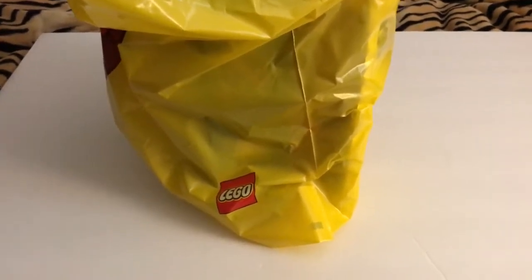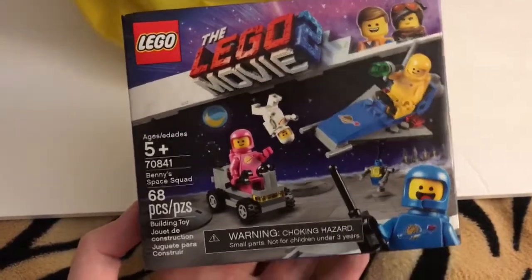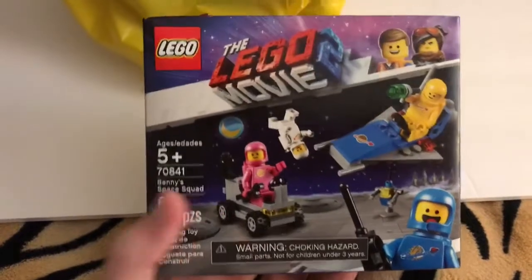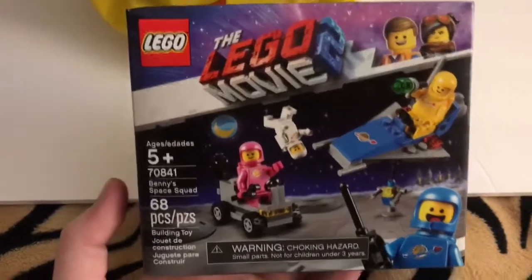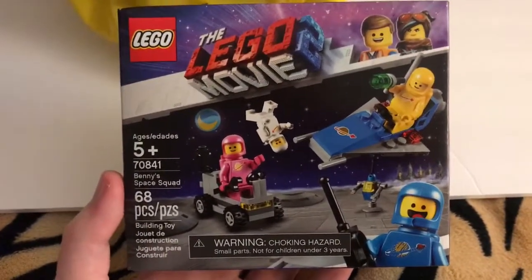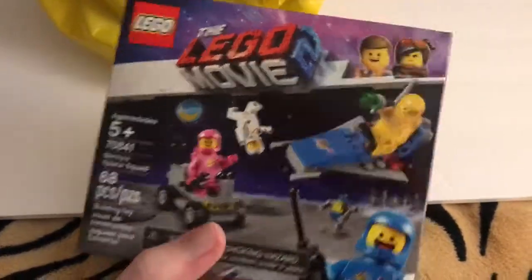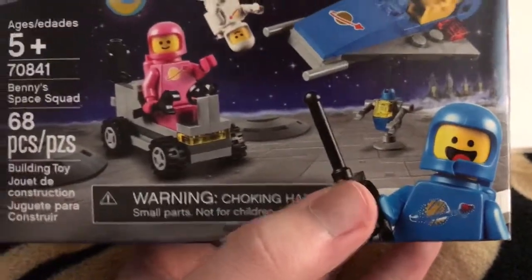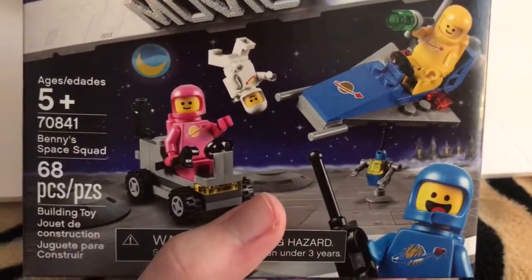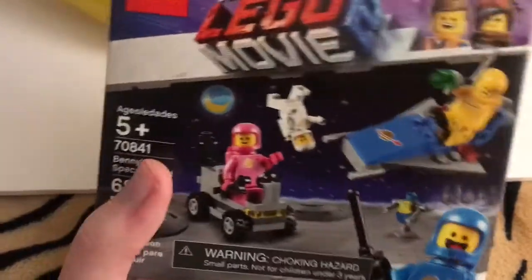So yeah. So first thing I got, the 70841 Lego Movie 2 Benny Space Squad. The other thing that I was gonna get was Unikitty's Sweet Friends or something like that. But I was gonna get both of them, but I decided not to. So I just went with this. It comes with Benny, as you can see. It looks like his helmet is cracked on purpose. But, so yeah, it's basically a classic space set. And I think that's pretty cool. So, yeah. That's the first thing I got.